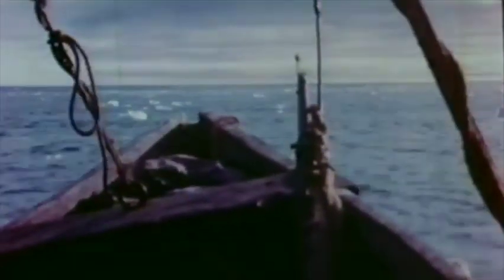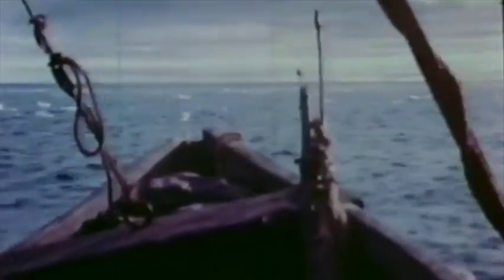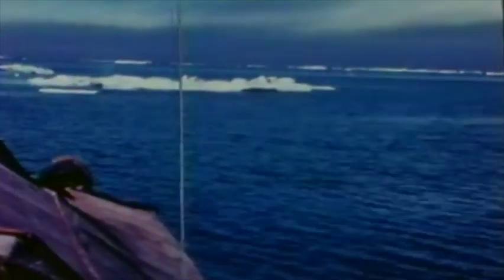I don't know if they're going out. I suppose they're hunting, trying to find signs of whale. This would be maybe 1943, 44. I think that was kind of like a telescope, something that helped you see better.